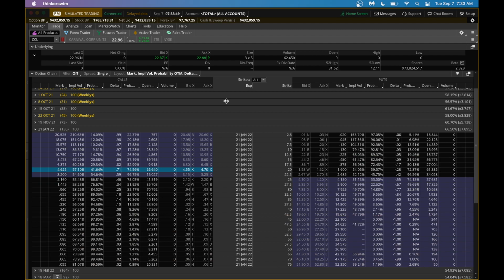So typically I suggest, the stock is at $22, so you could go probably, say, I'm trying to think through here, maybe 17 and 27. That's a $10 spread here. You could go with that.